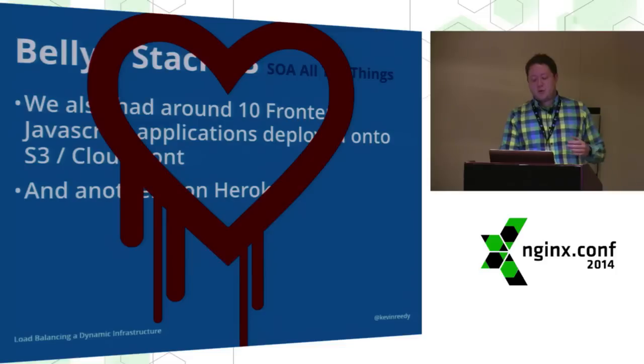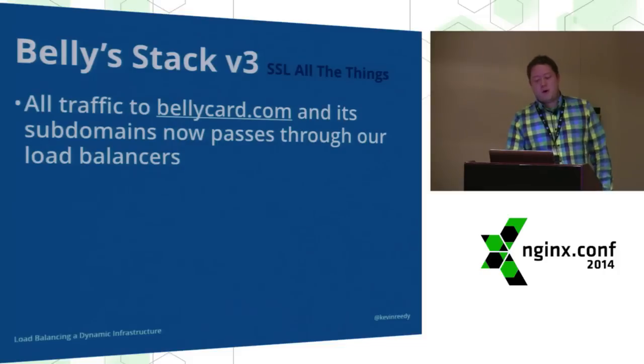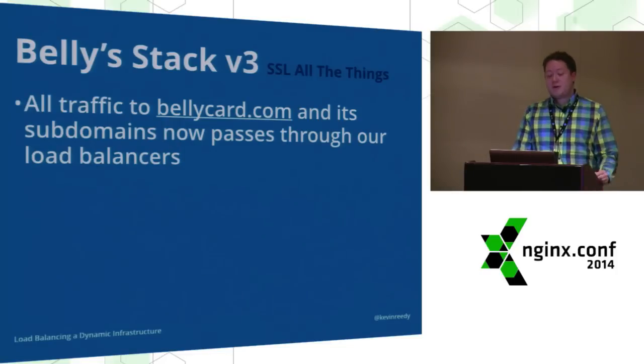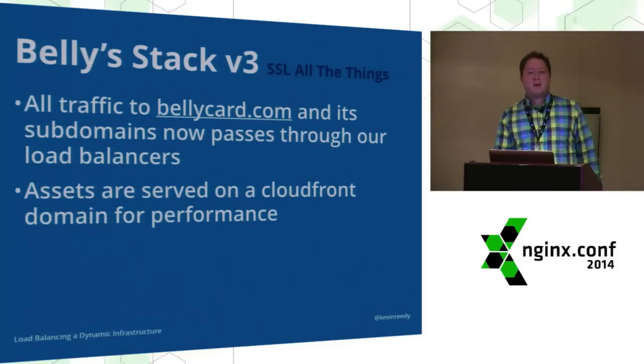This prompted us to actually move all of our load balancing and SSL termination into Nginx, regardless of where it was deployed, S3, Heroku. And you take a slight performance penalty for doing so, but at least on that day in April, that was worth it to us. So version 3 of our stack went from being SOA, all the things, to SSL, all the things. So all of our traffic to bellycard.com and its subdomains passes through our load balancers. Our assets are still actually served from CloudFront on a different domain for performance, where we don't want the overhead of SSL, and also we're only in a single data center on the East Coast.